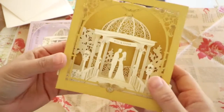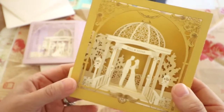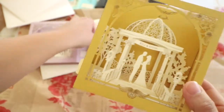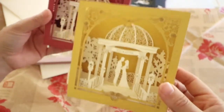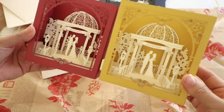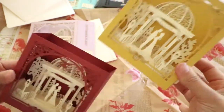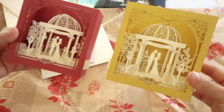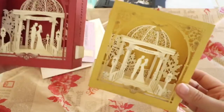Gorgeous. This one is gold. Oh, very beautiful. Super, super nice. So this one is similar. So this one is just like this one, but it's a different color. Isn't that gorgeous? I think this would be so nice for a winter wedding or like a Christmas wedding around Christmas time. I love this.